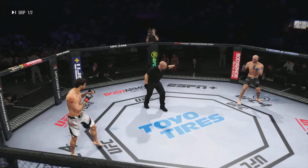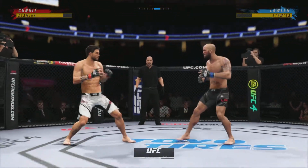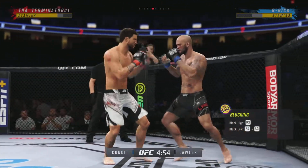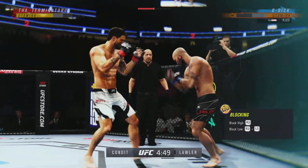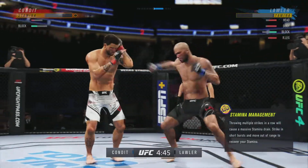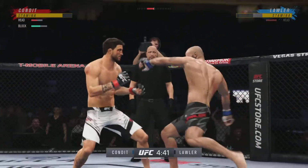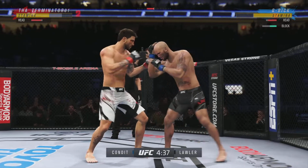Okay, ready? Round two. You ready? Second round underway. Condit gets tagged with a kick now. Let's see if he can rally. He can't even, he can barely stand. Big knee. He's in trouble. He's hurt bad. Oh, man, he's hurt.